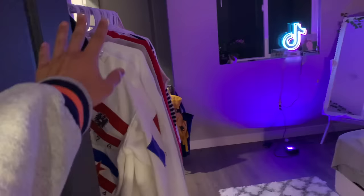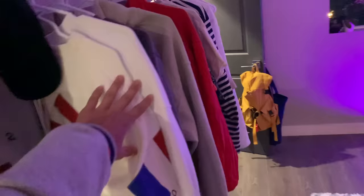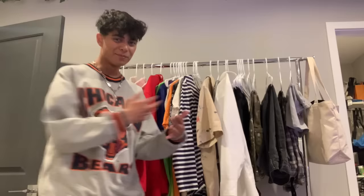Okay, so as you can see, not too much in here, but here's a tour. So when you first walk in, we have my clothing rack, which has all my clothes. I don't know what else you would hang on there, babies. But yeah, that's my clothes. I really like it because before they were all just on the floor.